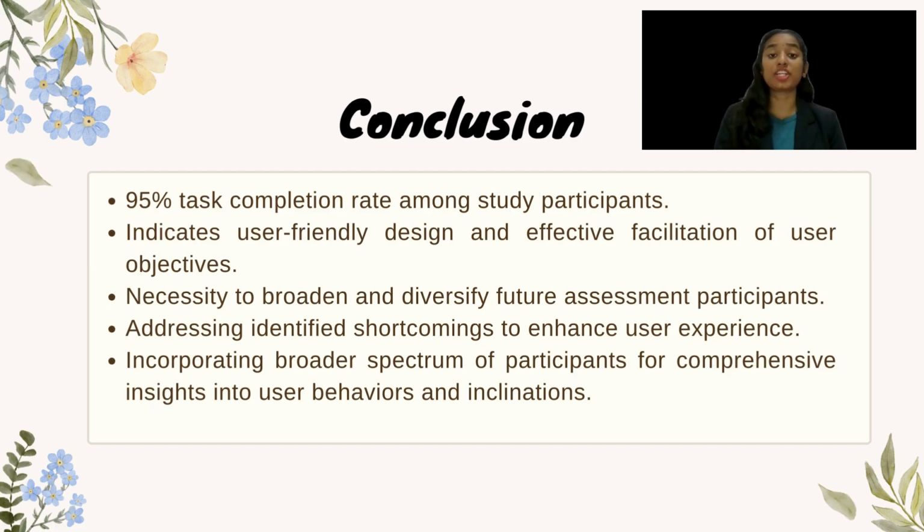Now, let's look at the conclusion of this project. The usability evaluation of the Labuan Maritime Museum's tourism website has provided valuable insights into its design and functionality. The analysis revealed a high task completion rate of 95% among participants, indicating that the website is generally user friendly and effective. However, some areas require improvement, such as minor errors in forms and incorrect form completions. Enhancements in design components are also needed to improve readability and utility.